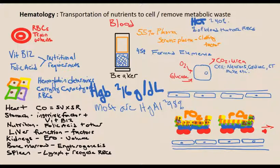The hematocrit is the number of red blood cells present in those formed elements. The percentage is usually 40%. We use that in determining the function of red blood cells. Hemoglobin is usually 16 grams per deciliter, and most is what is called hemoglobin A1, 98% of that type, and we'll talk about when hemoglobin causes problems like in sickle cell disease.